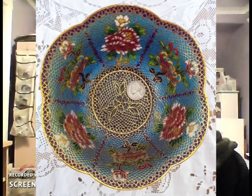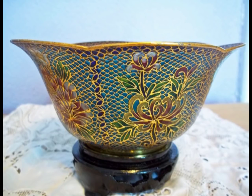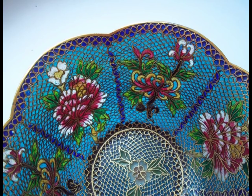The bestseller this quarter in Q4, I think, has been my plique à jour bowl, which is an enamel Chinese bowl. I got it in the auction box previously mentioned, and so I paid just a few dollars for it and sold it for $125. So that was a good one.